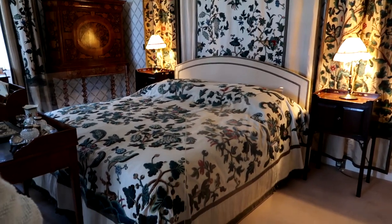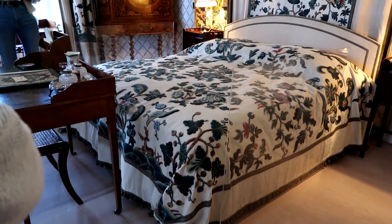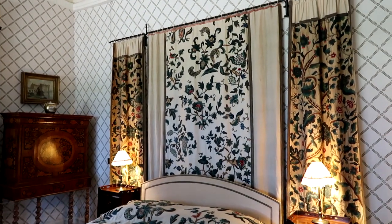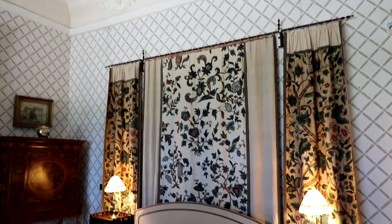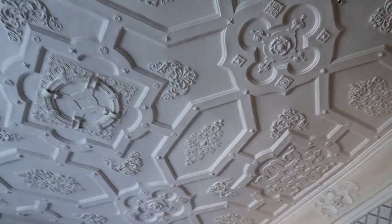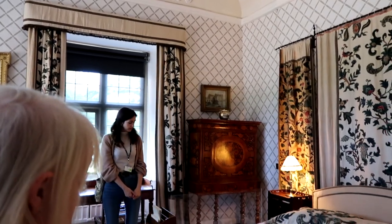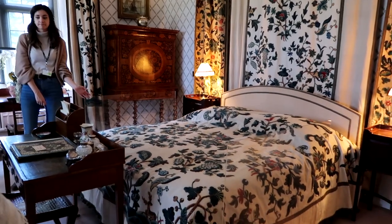We went on to a room now that had some beautiful crewel work on the bedding and on the curtains around the bed, and Beth was telling us that the crewel work is all made from wool. The fabric behind the crewel work had been replaced, and I've just taken a shot of the gorgeous ceiling here. The fabric behind the crewel work had been replaced in the 80s for that centre panel and the main bedding because it had been damaged over time.